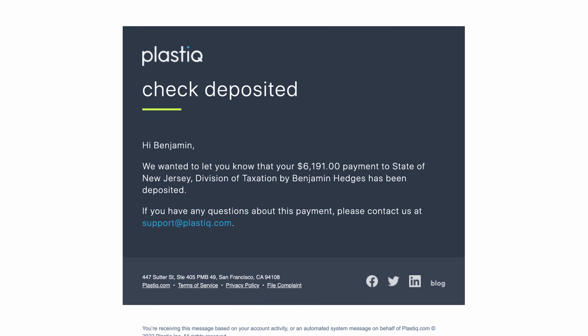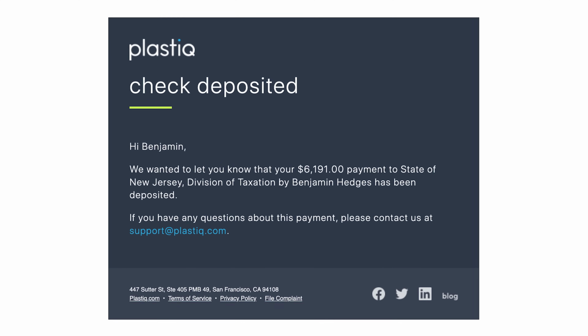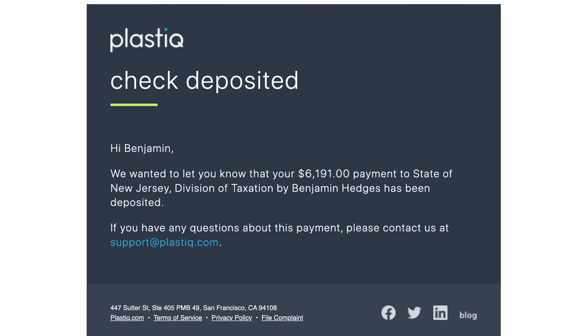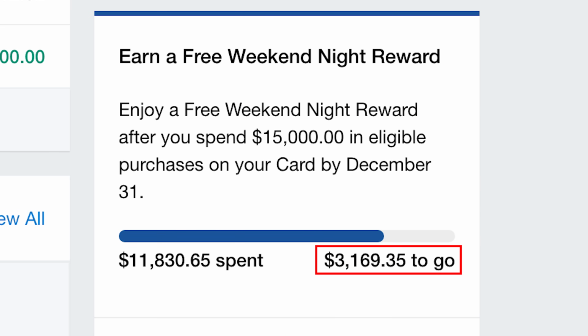Now, I just got an email from Plastic saying that my check for $6,191 for New Jersey state taxes was just deposited. So that takes my spending on this card pretty close to $15,000. In fact, I have just $3,169 to go until I qualify for a Hilton free night. So how am I going to do that spending? Well, obviously I will spend on the card myself because it's in my wallet.